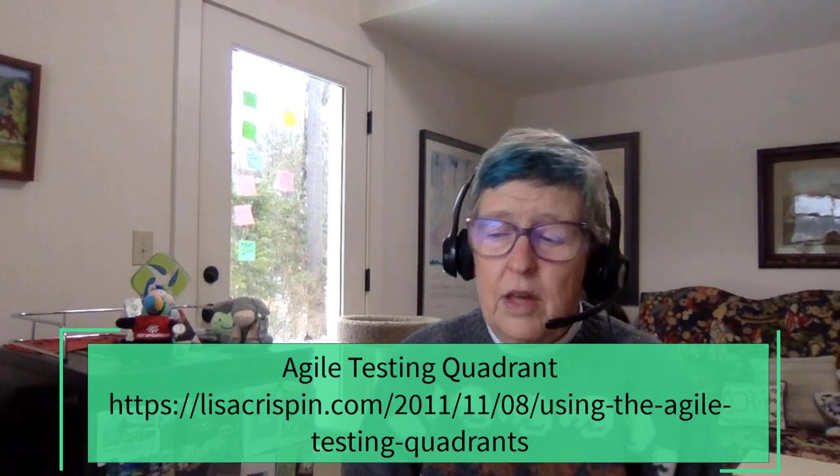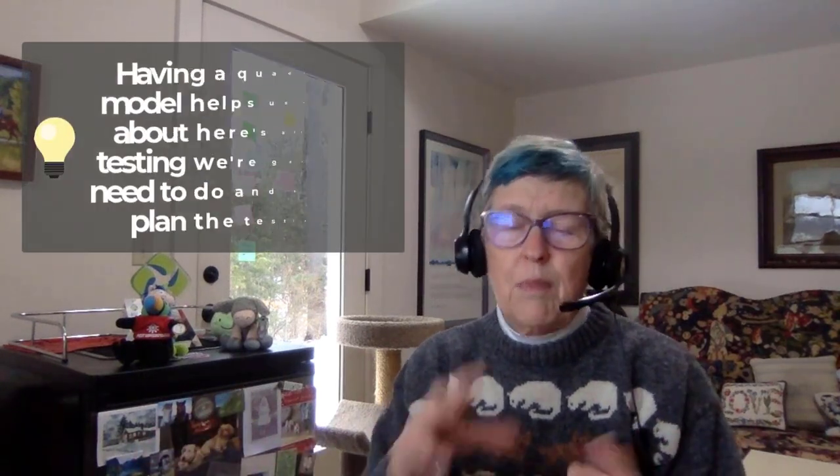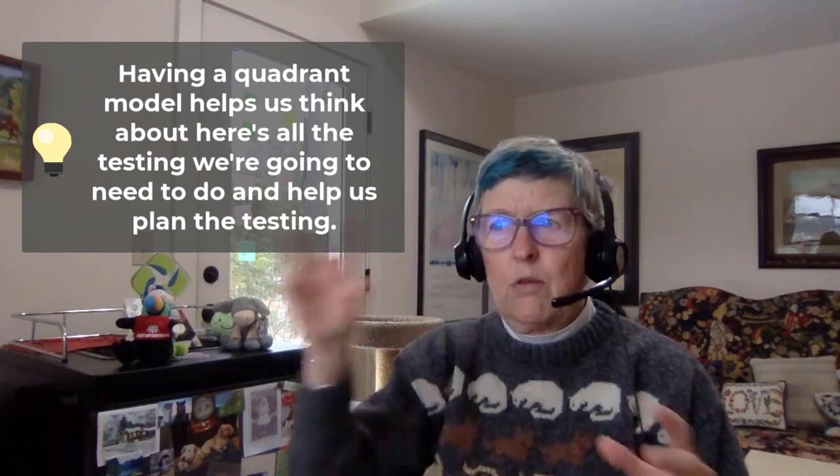The Agile Testing Quadrants that Janet and I learned from Brian Marick years ago and adapted and have used in our books and our courses. Let's think about test quality from a business perspective. Let's think about quality from a technology perspective. What kind of tests would help us guide development? What kind of tests would help us evaluate our product and make sure we've built the right thing? Having a quadrants model helps us think about all the testing we're going to need to do and helps us plan the testing. And it really generates good conversations.